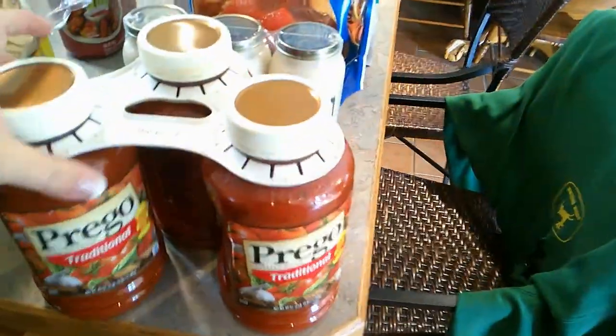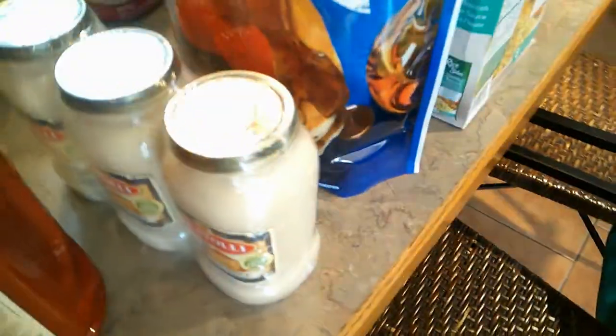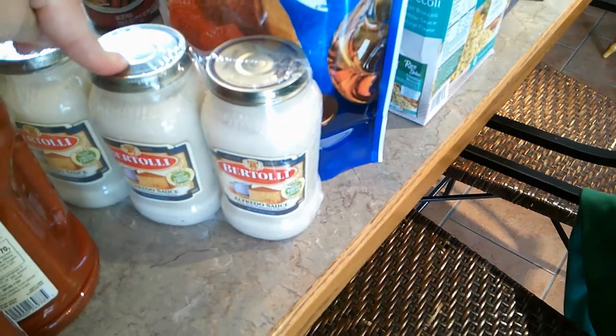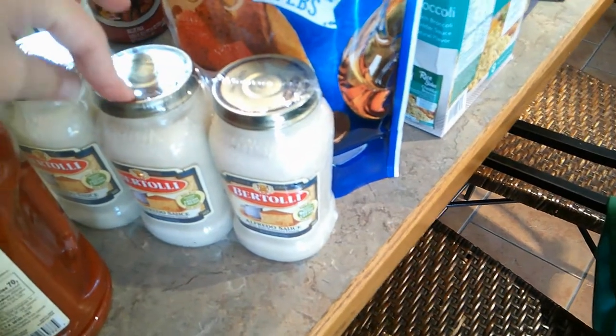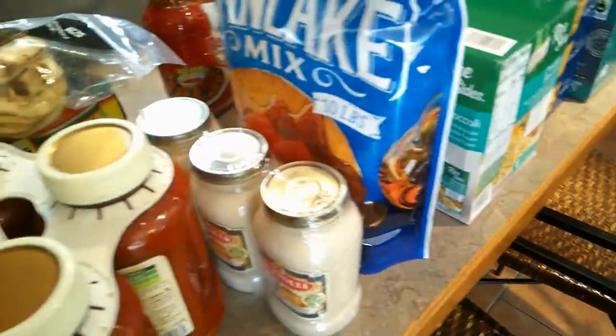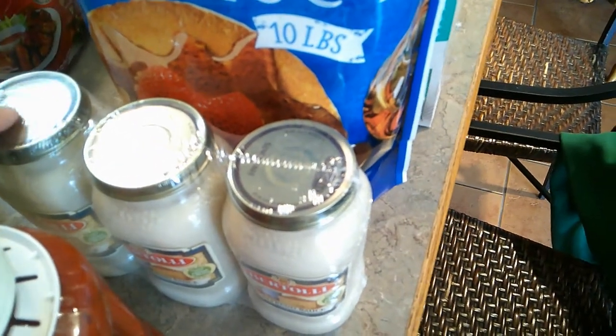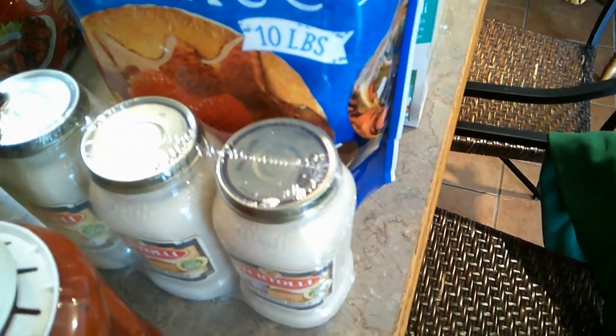So, got a lot of spaghetti sauce. And I just went blank. Alfredo. And guys, this is not a whole lot of Alfredo sauce, but it is a base for me. I get this and get it started, and then I add my own stuff to it so it thickens and adds quite a bit more quantity. I have a lot of friends that don't like Alfredo unless it's homemade, but this is how I started.